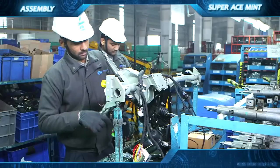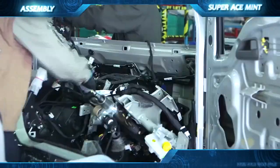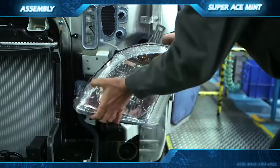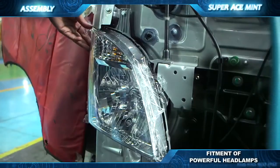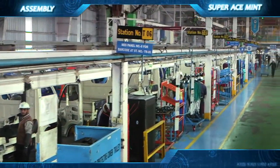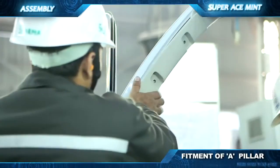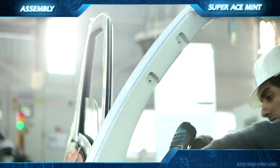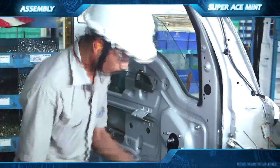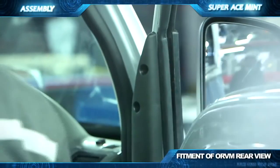Before continuing with the other trimmings, the fitment of vacuum pipe from vacuum booster is done, which facilitates superior braking performance. After this, various trimmings are done, followed by fitment of powerful headlamps to ensure better visibility during night, fog and rain. After this, the Super Ace Mint moves on to get fitted with some safety and utility components like A-pillar, LH, RH, which makes the Super Ace Mint a high-strength steel body for better accident protection. Fitment of door glass, LH and RH, providing safety against all weather conditions. Fitment of wide-angle rear view for better visibility of the driver.